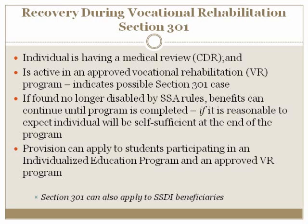Okay, recovery during a vocational rehabilitation. We call it Section 301. This is a little difficult to explain, but what happens is everyone, whether you're on Social Security disability, childhood disability benefits, or SSI, if you're receiving any type of disability benefits, you will on occasion have a medical review, a CDR. We call it a continuing disability review.